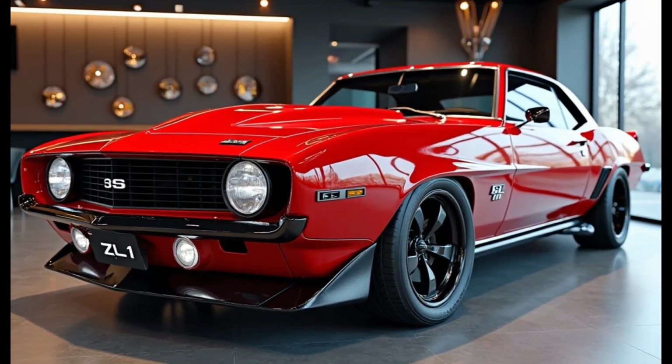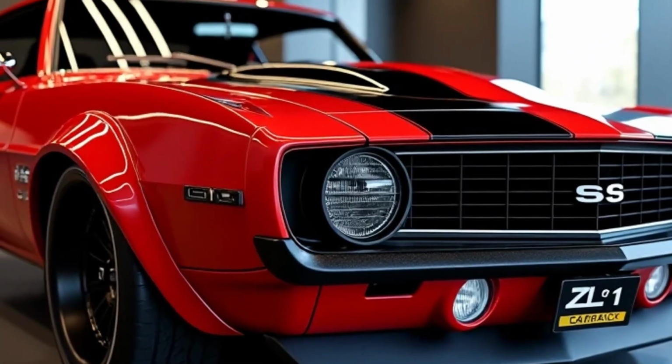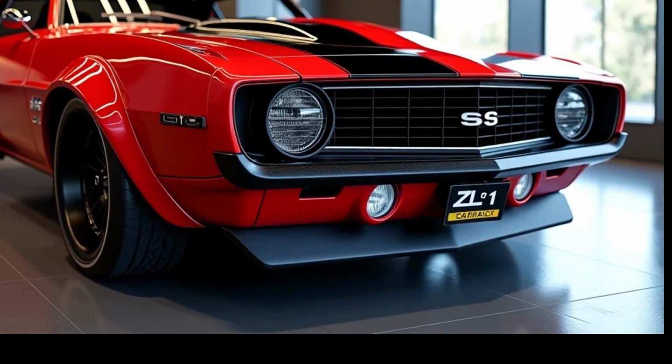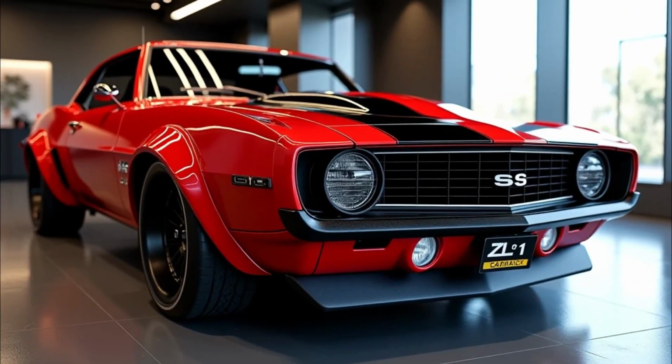Combined with a close-ratio 4-speed manual transmission, heavy-duty suspension, and 12-bolt rear axle, this Camaro was ready to rip down the quarter mile. Most owners back then weren't cruising to the grocery store. They were taking these straight to the drag strip.